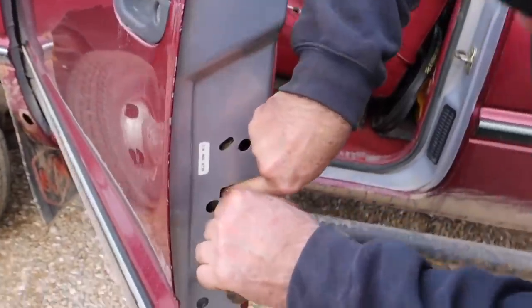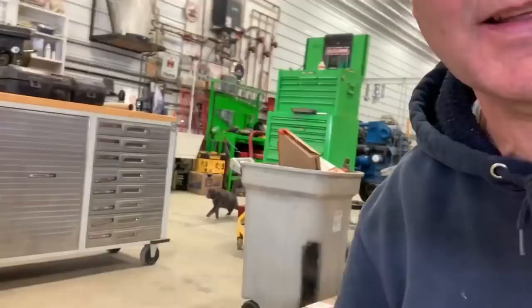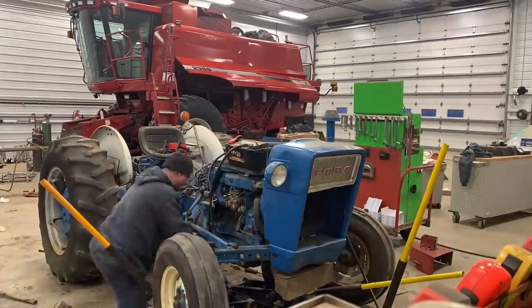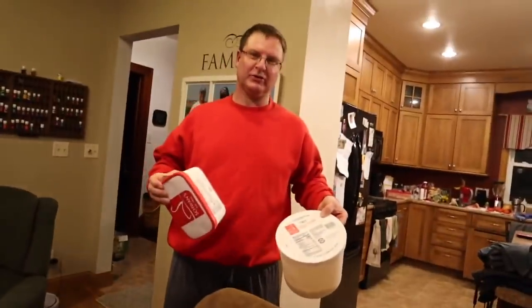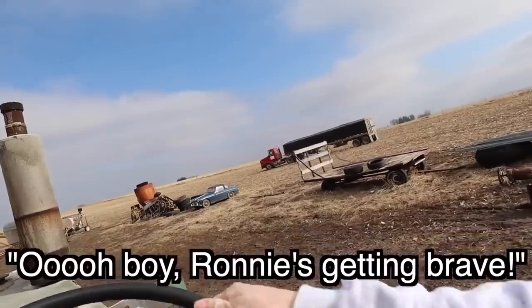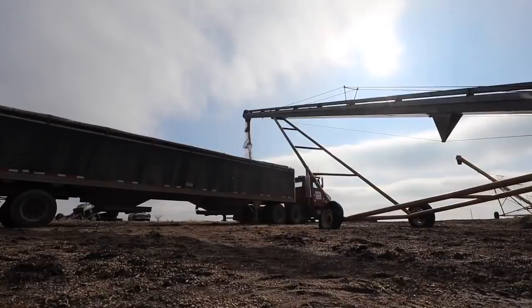Come on, Dad, you broke the door. Roger, come here, buddy. Here comes Roger. Oh, there's Roger. Hey, Roger, can you hear him purring? We're going to Swan's ice cream tonight. We're back. You nervous? Oh, real nervous. Oh boy, Roddy's getting brave.